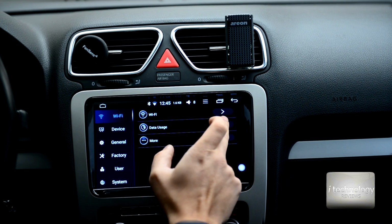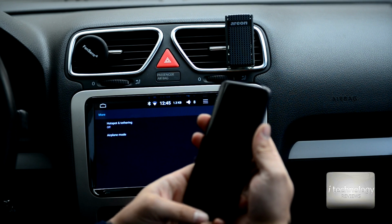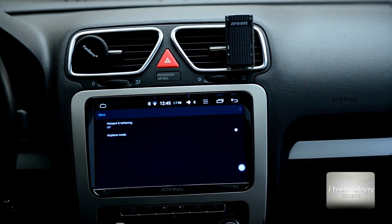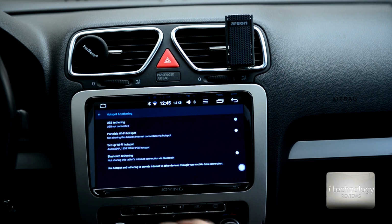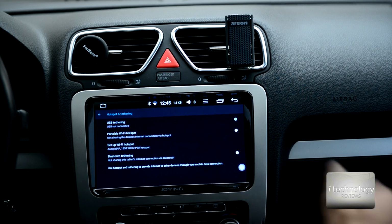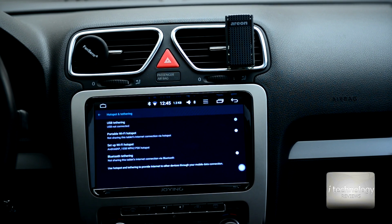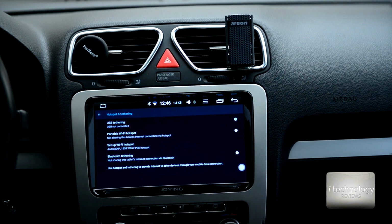Okay, into the device. It would be great if I could connect my phone and give internet through USB tethering, but it's not possible. You can tether if you have, for example, a 3G or 4G modem in the USB port. You can give internet to other devices by USB or by Bluetooth tethering, but you cannot tether to connect to the internet. You have to use a modem or the built-in Wi-Fi.